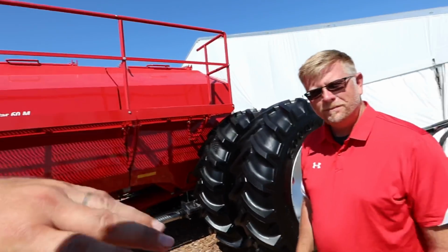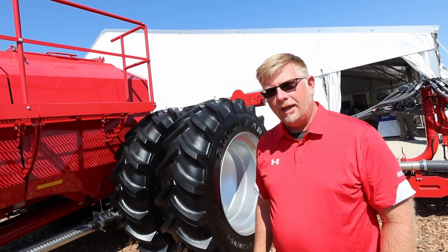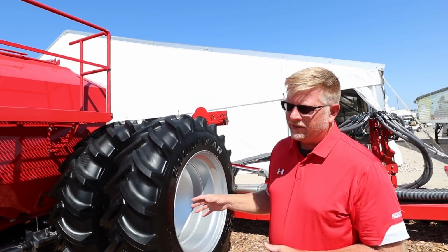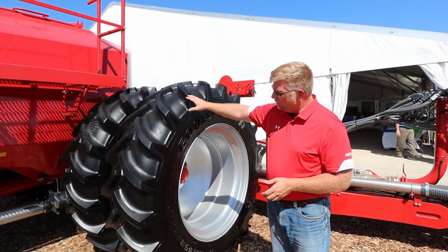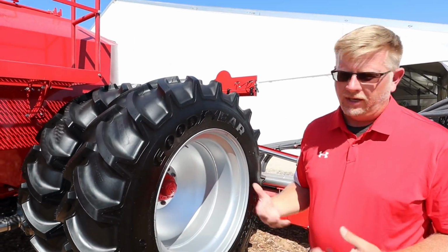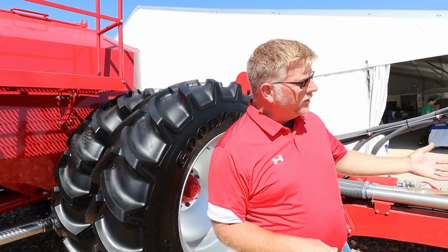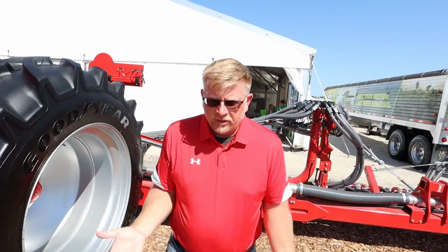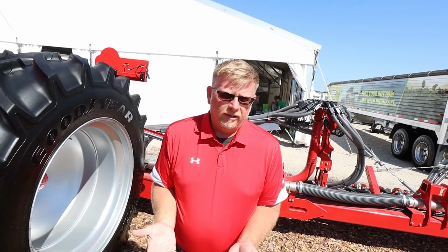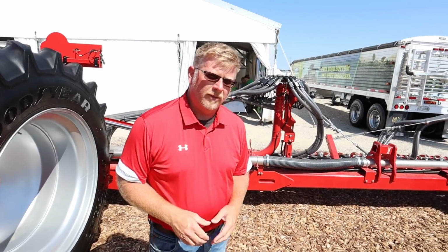With this big tank here, and these big tires, is there a weight transfer system going on here? Absolutely. The chassis you see here has a lot of similar characteristics to what our Maestro planter has. For example, we use these large 520 tires with very low inflation PSI, so they already have a light footprint in the field. Whenever we unfold the toolbar of the Avatar 60M and put it into working position, that cart actually lifts up a little bit with that weight transfer, basically eliminating that wheel track in the field and creating a much more uniform stand of your crop behind it.